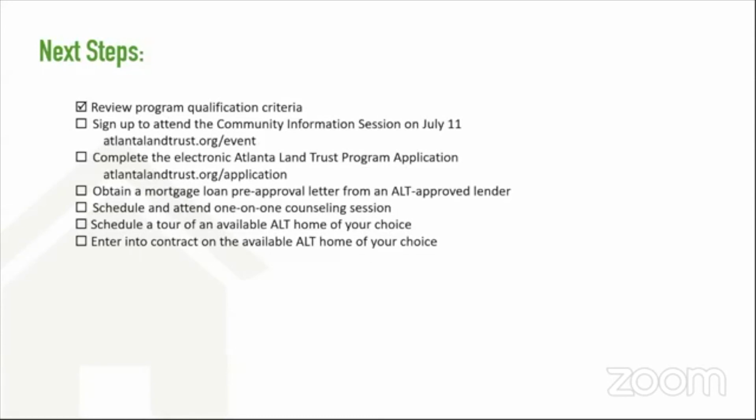You can sign up for that at atlantalandtrust.org/event. You will then complete the electronic program application, which you can find at atlantalandtrust.org/application. And there are instructions on the application about who you can send that to once it's complete. It is an electronic application, so you can fill it out on your computer and then email it to Karen. Next, you would want to contact one of our preferred lenders and get a pre-approval letter for your mortgage loan. This pre-approval letter will tell you how much of a home you can afford so that you can then go out and find a home that's within your price range.